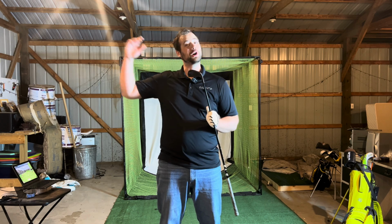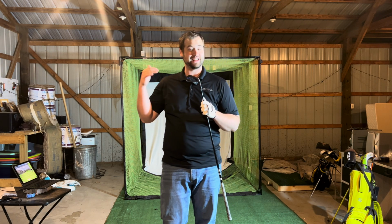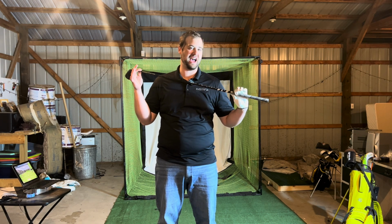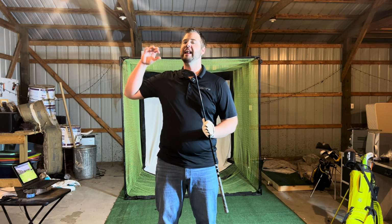it's currently going for. Go on eBay right now, I'm gonna show some pictures. Here's what this club is going for right now. I'm lucky enough to have this club right now to test it out, tell you if it's really worth it. And not only that, I got a Ventus Black 10TX Velocore shaft in this, so I'm really gonna be able to test how good of a club this is and how well it games.